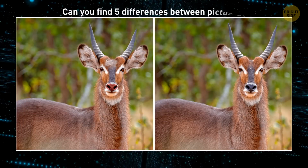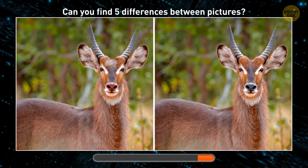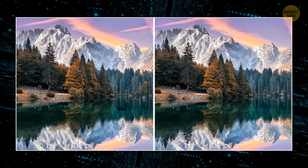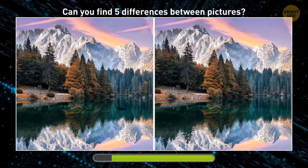What about these antelopes? Oh, I didn't see the red nose. What a beautiful and peaceful landscape. It's different from the one on the left in 5 ways. Name them all.